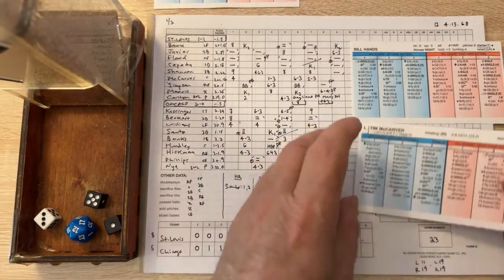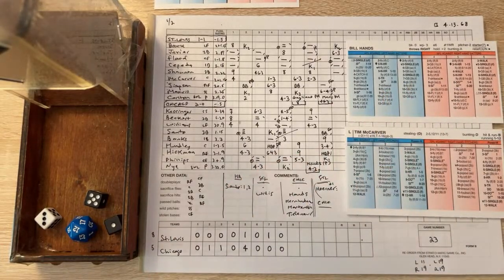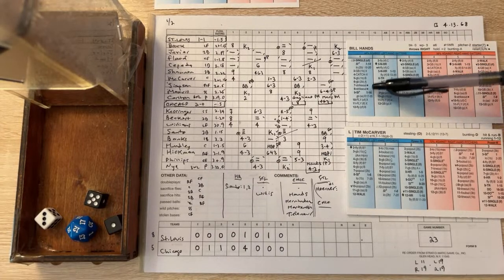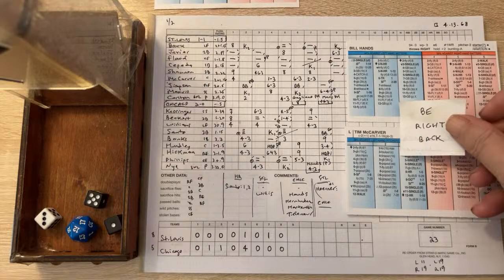And Tim McCarver due up. DeRocha has come out. He coaches third base. He has come out to talk to Bill Hands. He has reached fatigue. Big meeting going on, and Hands is in fatigue now.